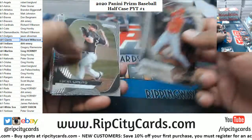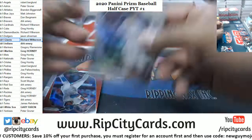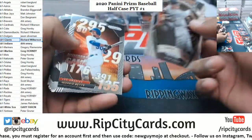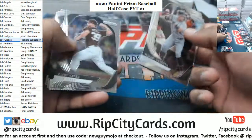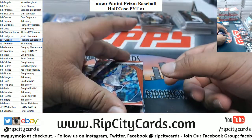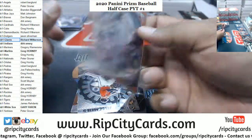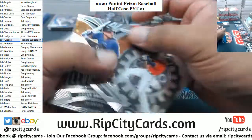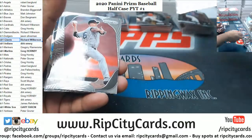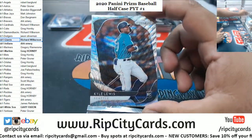Lusardo, A's rookie. Carlos Correa, silver, Astros. Jorge Soler, Red Prizm Royals. Kyle Hendricks, Cubs red. Palumbo, Rangers rookie. Horner, Cubs rookie. Kyle Lewis to 60 for the Mariners, very nice.